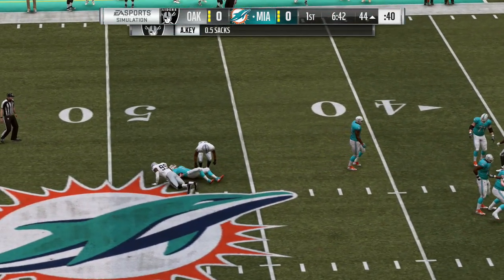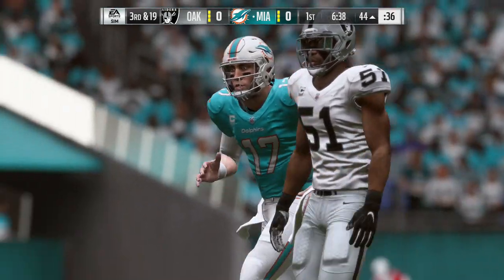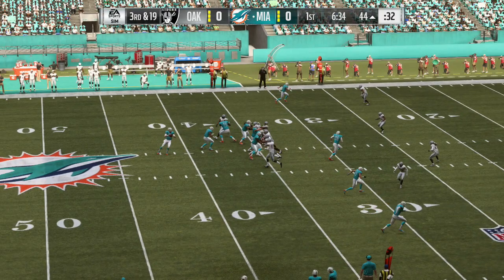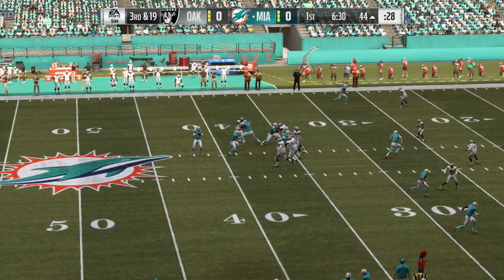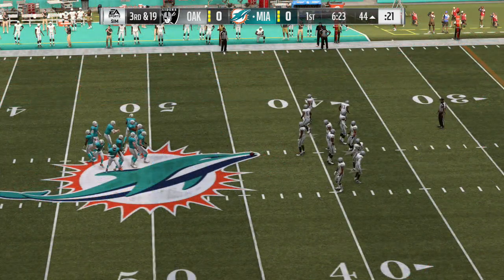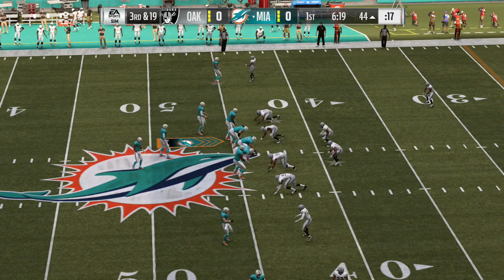Under pressure, and he's going to go down. Tannehill sacked. Now, that was just absolute perfect man coverage. Nowhere for them to go with the football. Led to a sack. And that's really difficult to do in today's NFL with all these gazelles running around that you're trying to cover in the secondary. So after the sack of Tannehill, the Dolphins come up here on a 3rd and long.